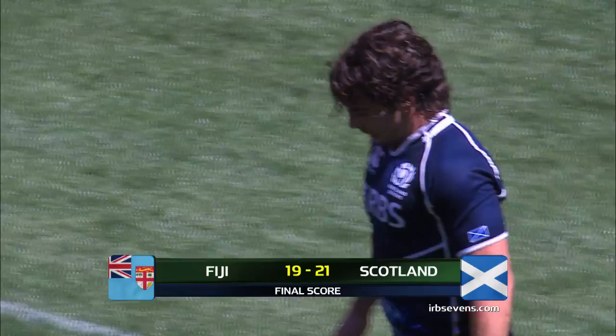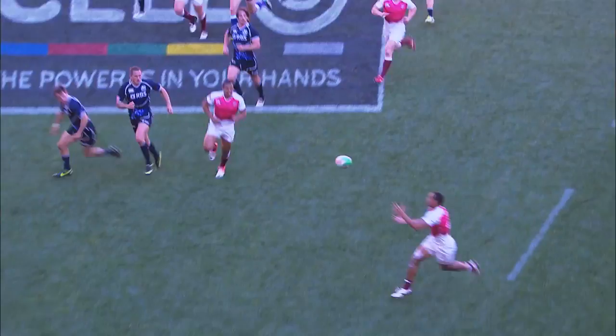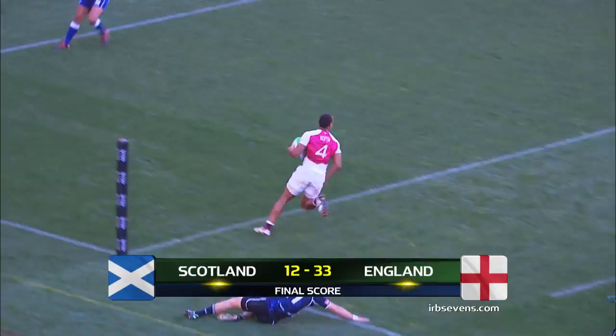A little tap back there. Bibby is a useful playmaker. Yeah, you've got pace out wide as well. You've got Watson. You've got Dan Norton. Now, can he turn on the gas and sneak it in the corner? Brilliant running by the winger. He's done exactly what England wanted from him.